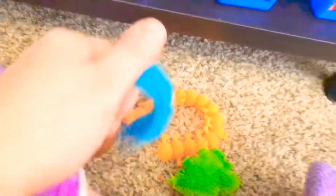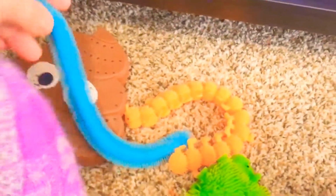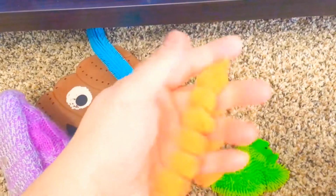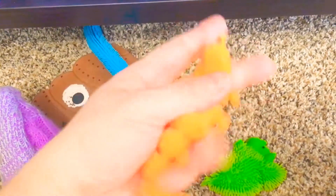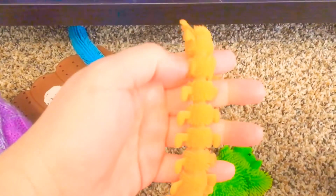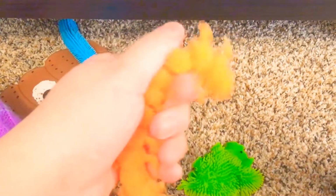Got some more different little sensory toys that kids can play with. This obviously stretches, as you can tell. This is fun because I like that this has a different feel for the whole gamut. You have the little legs here, the little individual balls. So there's a lot of different feelings and sensories that I'm definitely picking up on from this, which I really appreciate.